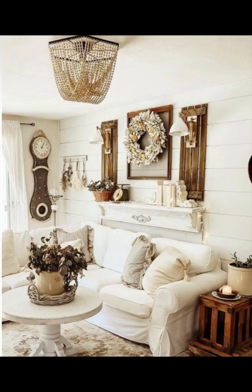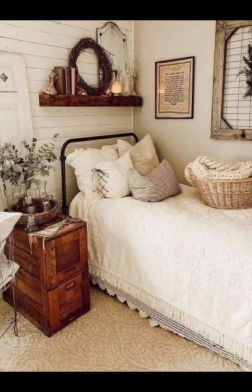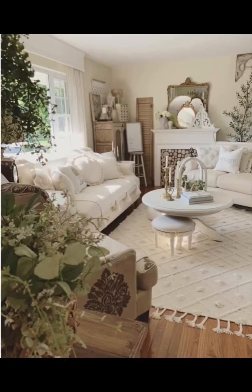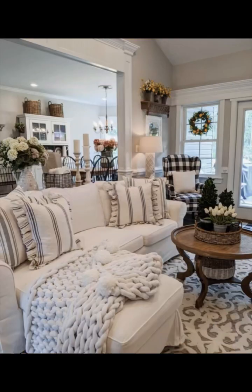the outdoors inside. Create cozy nooks and gathering spaces throughout your home where family and friends can come together to relax and unwind. Layer soft plush furnishings like oversized sofas, overstuffed armchairs, and fluffy throw pillows to create inviting spaces of conversation and connection.